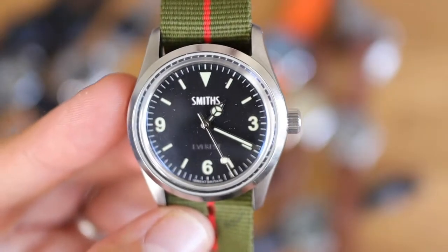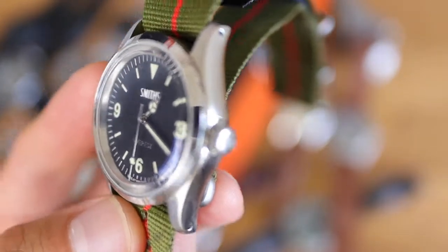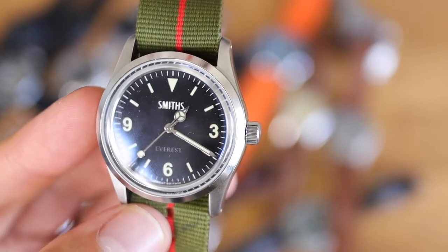This watch does everything with me. It mows the lawn with me, it comes to work. I don't worry about knocking it. I love this watch. This is a pure tool watch.